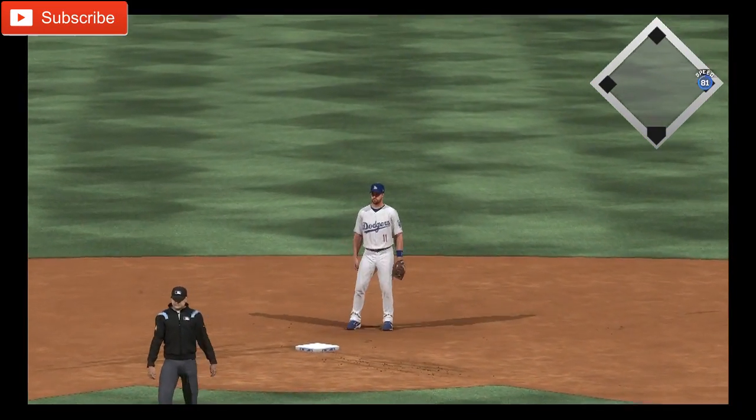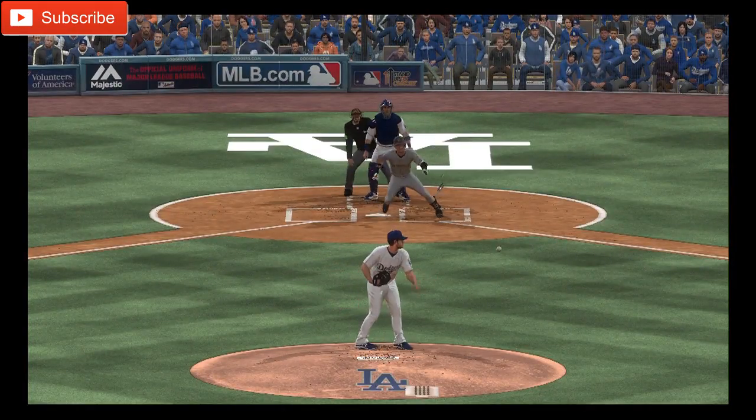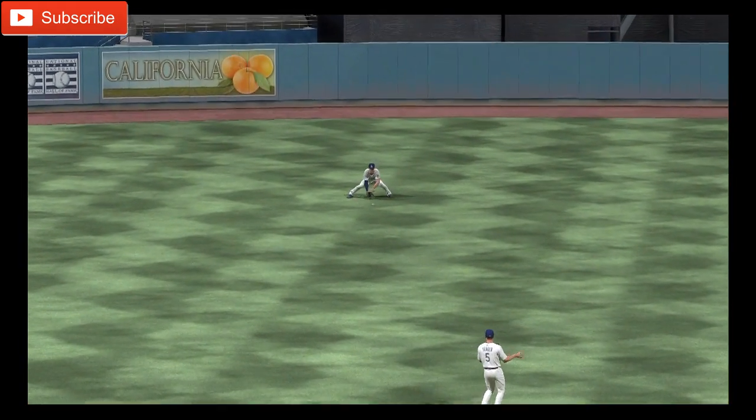Boys, he had a rough day. 3 strikeouts, and he finally gets a base hit. Tell you what, that's going to give him a little bit of confidence that he can even put a ball in play anymore. Go 0 for 3.